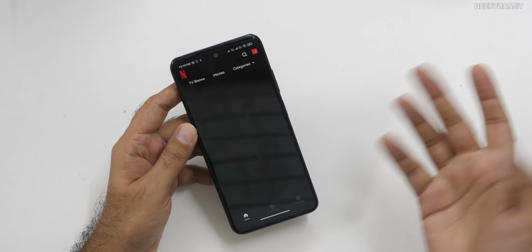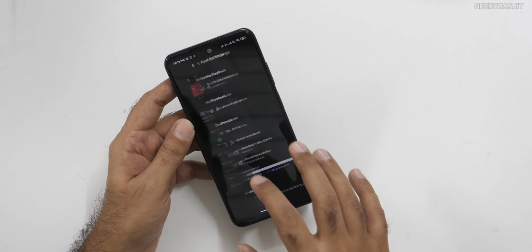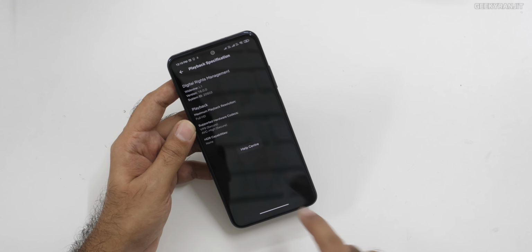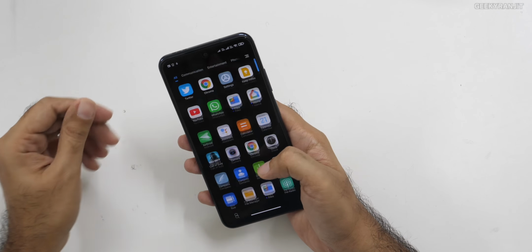The next thing that I like is the Widevine L1 support is there on this. I was watching Netflix and stuff. If you go to app settings here, and go to the playback specifications, as you can see, Widevine L1 support is there. That means it can play in full HD and everything. So that's actually a nice thing, because I've noticed some of the handsets in this mid-range price point don't have Widevine L1 support. They fall back to L3. That means you can't play HD content. It's restricted to just standard definition content. So that's a nice thing on this one.